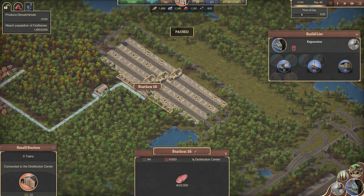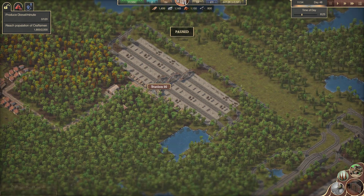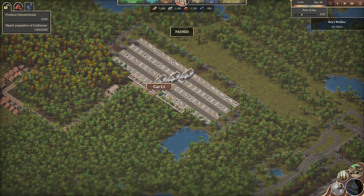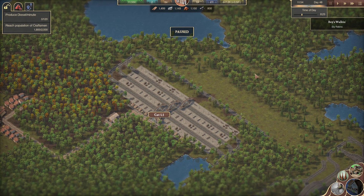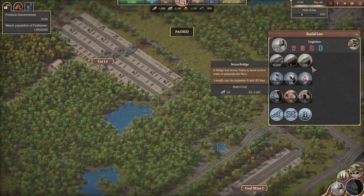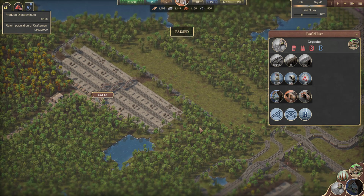station. Now the station has a distribution center. Distribution center has the 2 cattle ranches, and we're going to rename this Cat 1.1. Okay, so we've got Cat 1.1, and let's see here. And I only did that to differentiate it from the other one we had, so we can figure out what we're doing when we redo these lines that we've totally messed up.